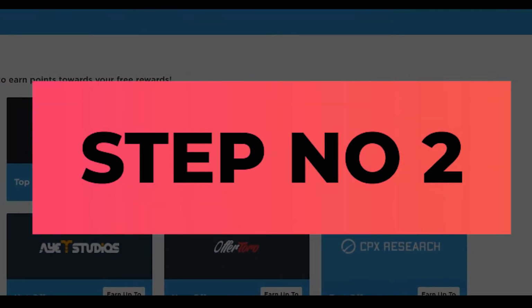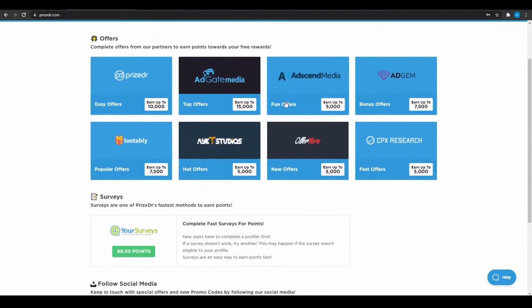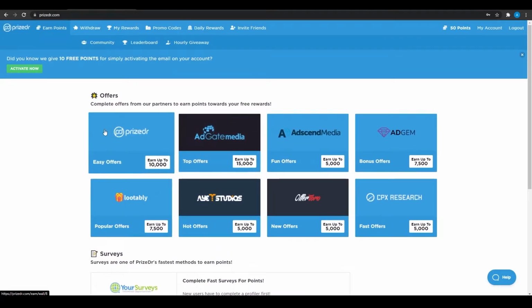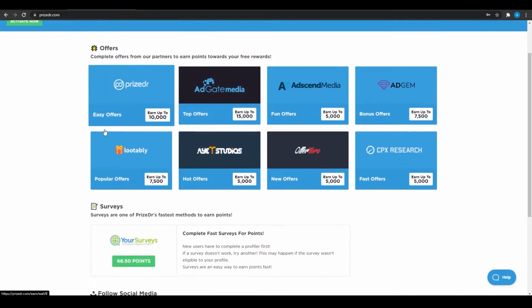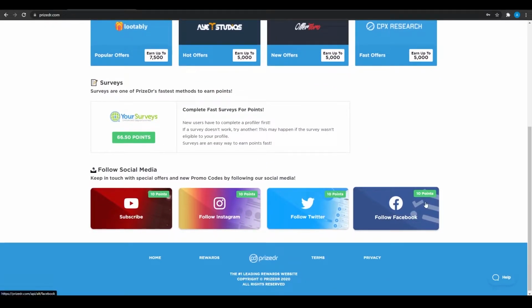Step number 2. So in step number 2, once you've signed up successfully, you will be able to see this dashboard in front of you. So over here we have some offers right in front of us. Then we have some surveys. Then we have some more ways to earn points.